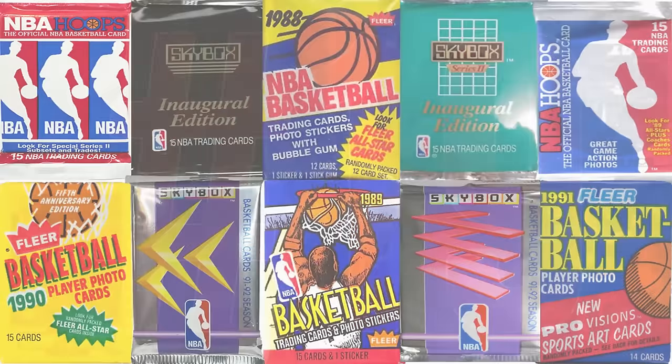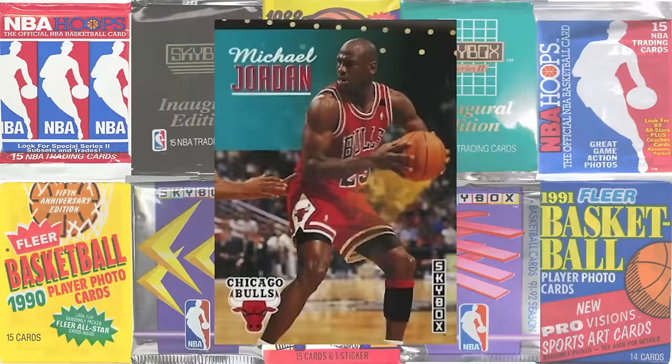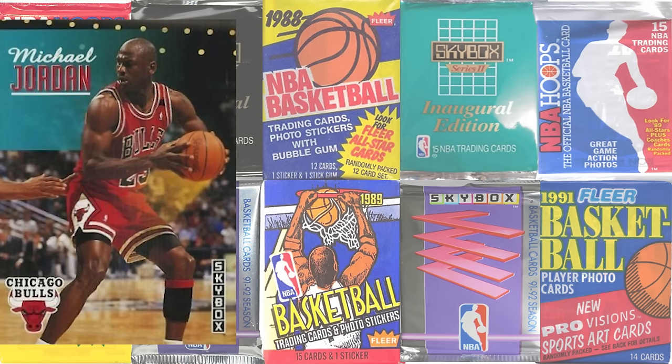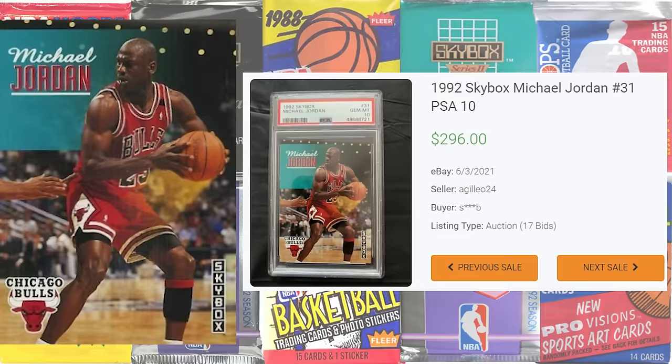We're sticking to the 1992-93 NBA season at number 19 with Jordan's Skybox base card with card number 31. This card will set you back anywhere between $2 and $10 on eBay. Looking at the current average sale prices, $16.73 for a PSA 8, $26.54 for a PSA 9, and a PSA 10 of this card currently sells for $139.58 on average. And the record sale of this 92 Skybox comes back in June of 2021, selling for $296.